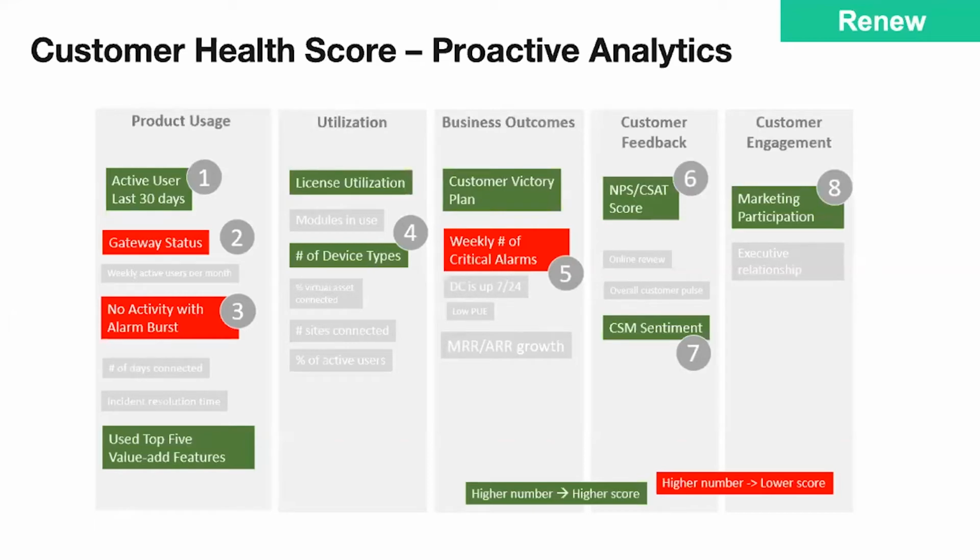Raymond, one important thing I always see with health is verifying its accuracy. So I'm curious how you approached verifying the accuracy of your initial health score against the reality that your team may have been seeing out in the field. Right, yeah, we hear that question a lot.